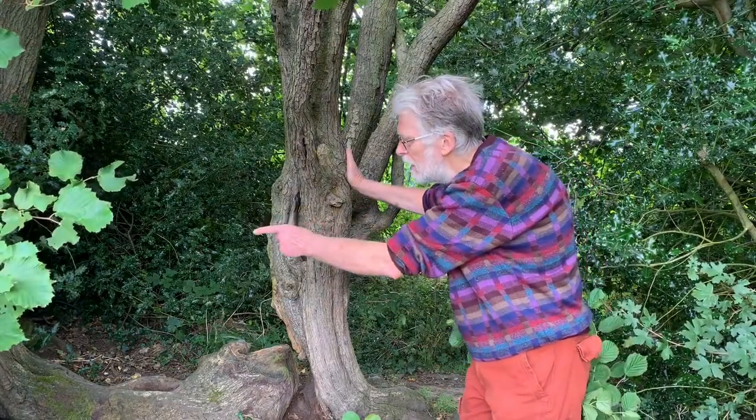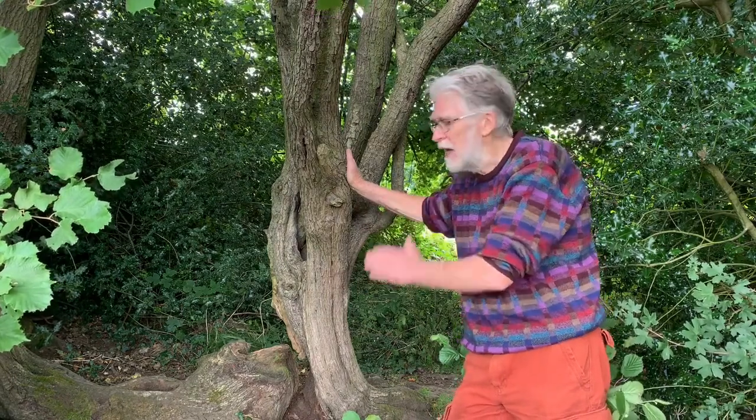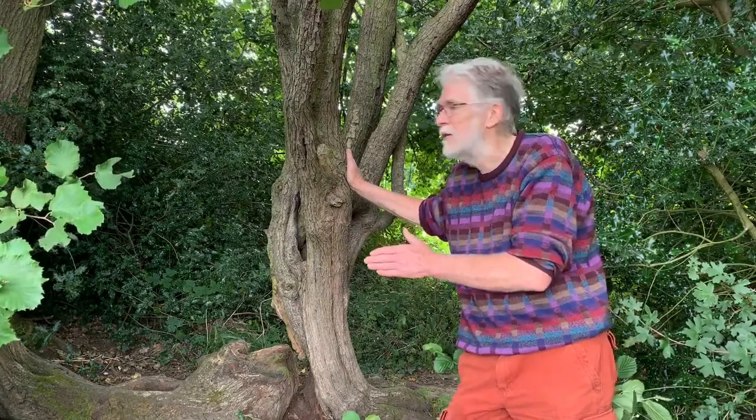And just along there, there's a bank and a ditch. A long time ago, when they were creating hedges, the trees and shrubs were planted on the bank, and the bank was created from the ditch. So the ditch gave drainage and the bank allowed the trees to keep their roots out of the water initially. So you've got a bank and a ditch. That means it's an old hedge.